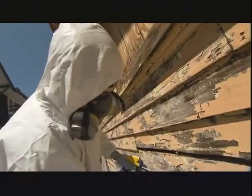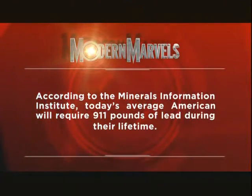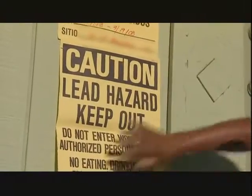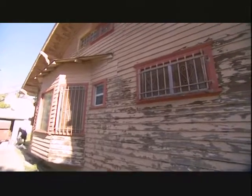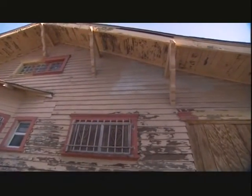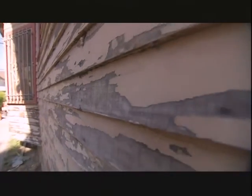Just as a few particles of lead can help us understand its past, it takes a little more to imperil our future. According to the Mineral Information Institute, today's average American will require 911 pounds of lead during their lifetime. According to the Department of Housing and Urban Development, 1 in every 4 American homes contains a significant lead-based paint hazard. When the paint deteriorates, it frees chips and dust to contaminate everything in the area. Most at risk are children.